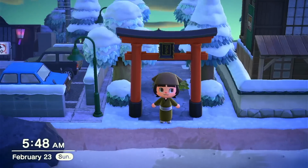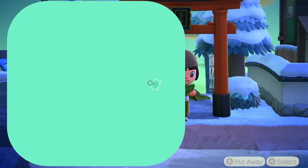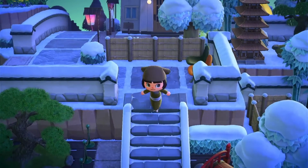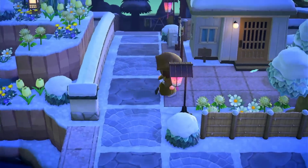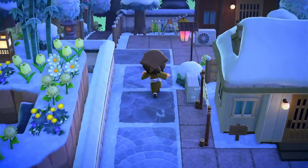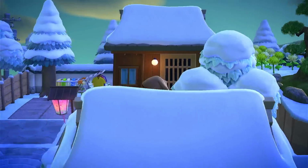As I said before, it's the 3 points. I used to have a 4th point in the back, but that was covered by the big terraforming. If you go up the stairs after the lounge, this is also a fishing spot. But this is Maple's house. And this is Lolly's house.